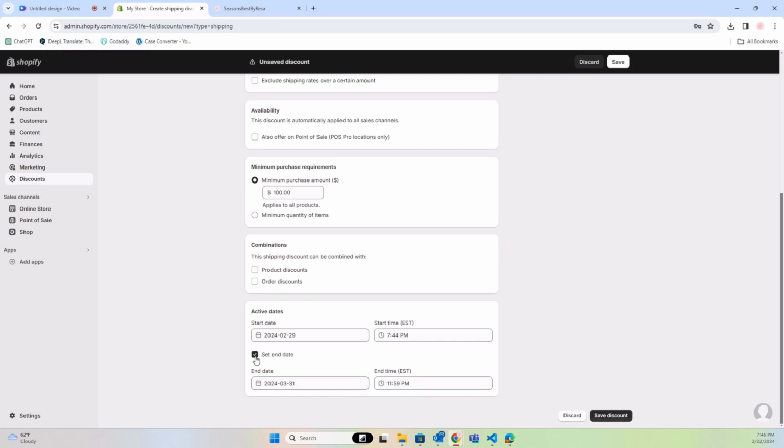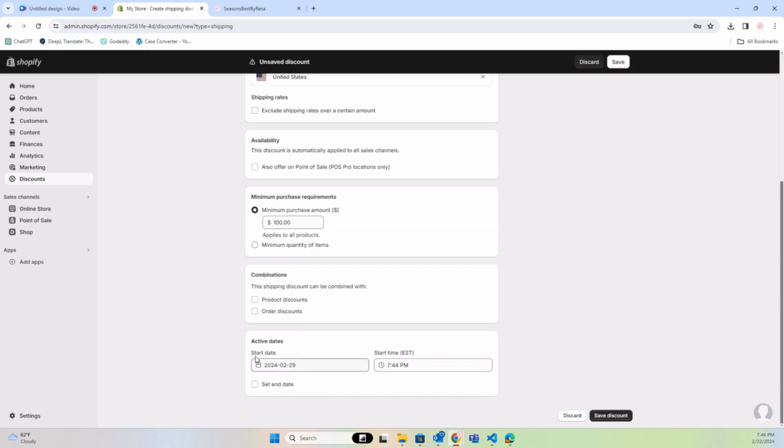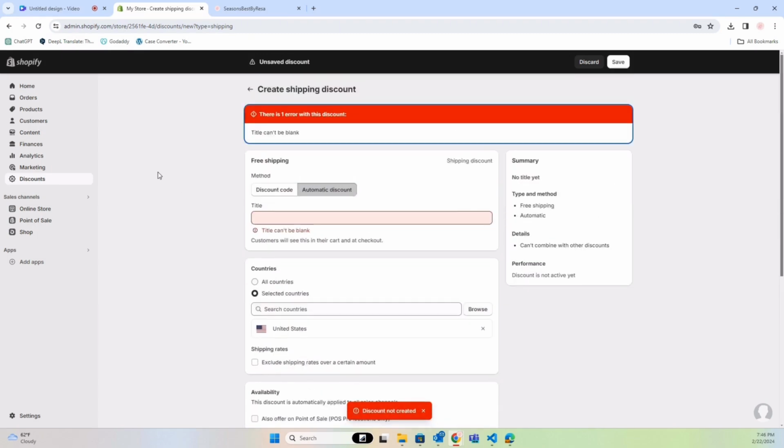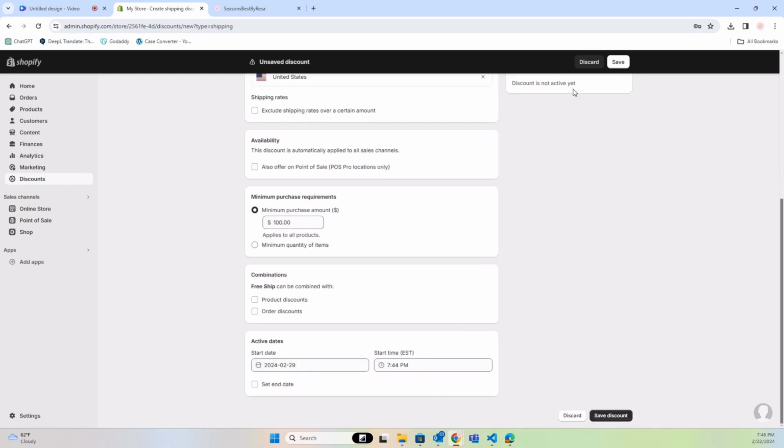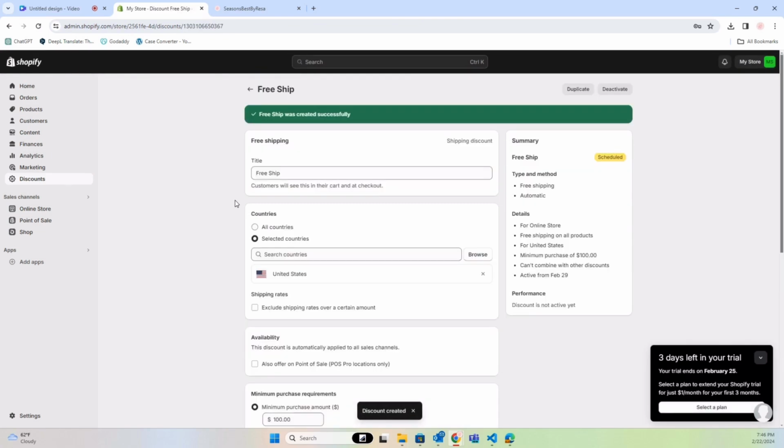Or if it's going to be a regular thing, then you can just uncheck that and it will go on indefinitely, and you will save that discount and it would automatically move. Oh, I have to title it. So let's go here and do free ship. So now you can go ahead and save that discount and every time someone adds or purchases something over $100, they will get free shipping.